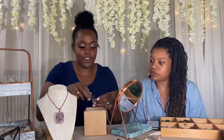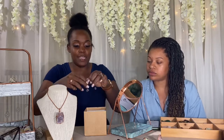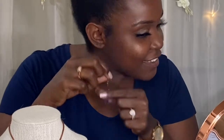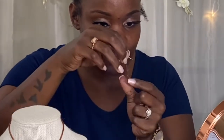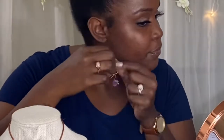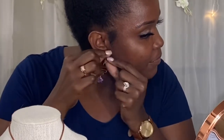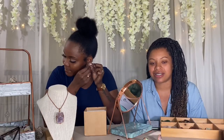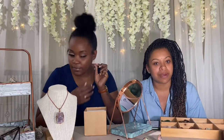Next thing, we have a little pair of earrings. A little razzle dazzle. Gonna put them on. What is this stone? So this purple stone is a very popular, very common stone amongst crystal lovers. It is amethyst. It is also associated with the month of February. So a lot of you February babies, whether you're an Aquarius or Pisces, this is for you.